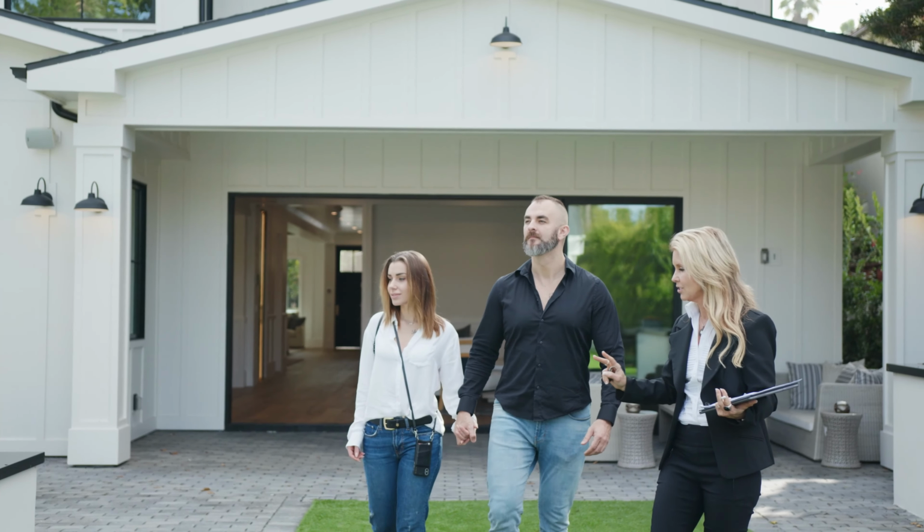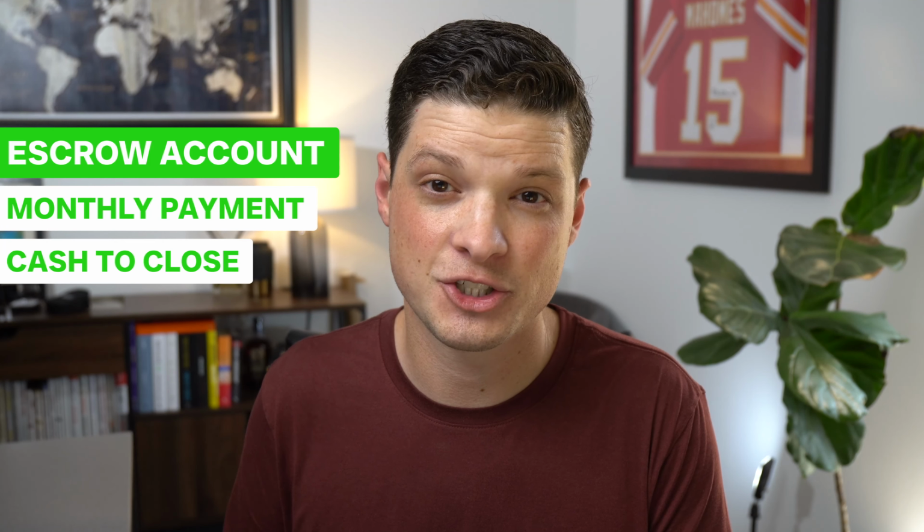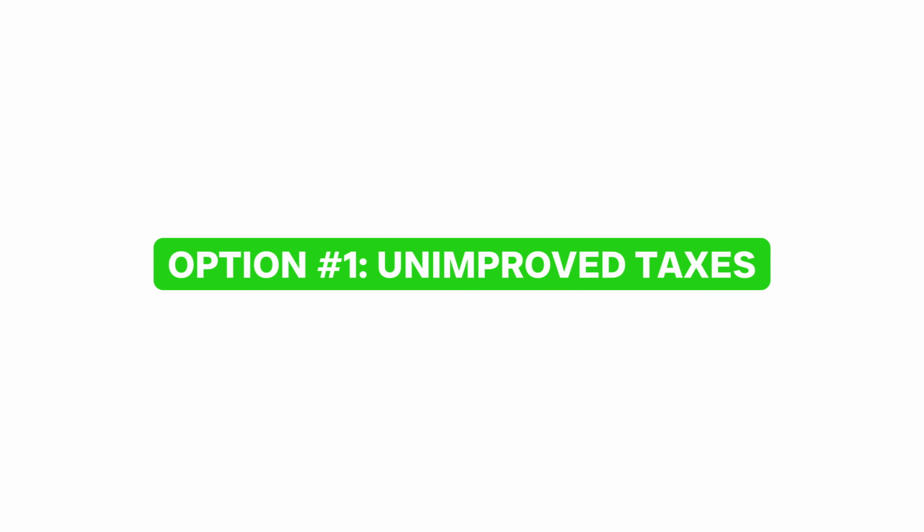Okay, what are the options? If you're buying a new property that has not been reassessed, then you have two different options. How you choose to set up your escrow account is going to impact your monthly payment and your cash to close. This is the part that's frustrating for people and it's hard to understand. Option number one, you could choose to set everything up with unimproved taxes. If you set everything up on unimproved taxes, you're going to pay less initially, but you're going to need to readjust whenever the county reassesses the property value.